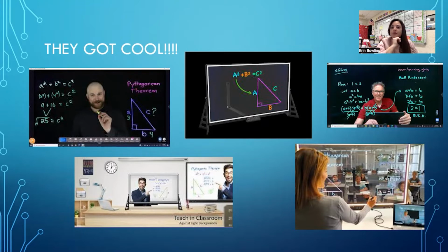They got really cool. So this is the learning glass. This is what I was awarded in my grant. It's a clear piece of glass, as you can see. You write on it with these really bright neon markers. It has a camera and something called a hover cam that comes with it. It's like a document camera. And it is sort of a little bit complicated to hook up, but once you do and learn how to use it, it's pretty easy.